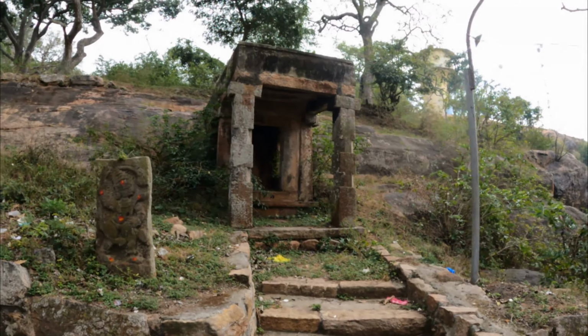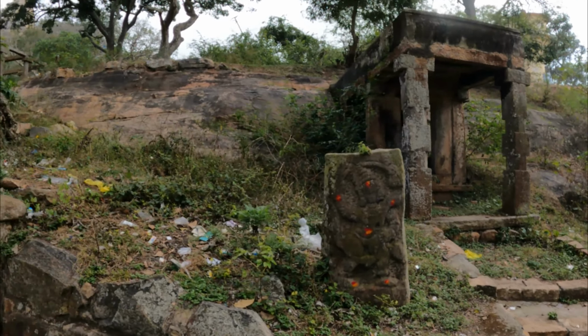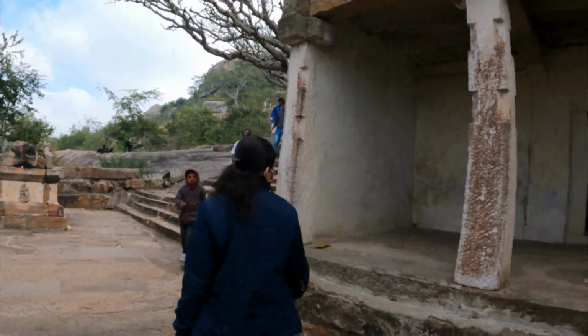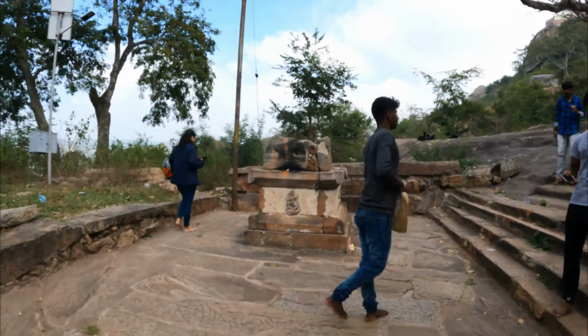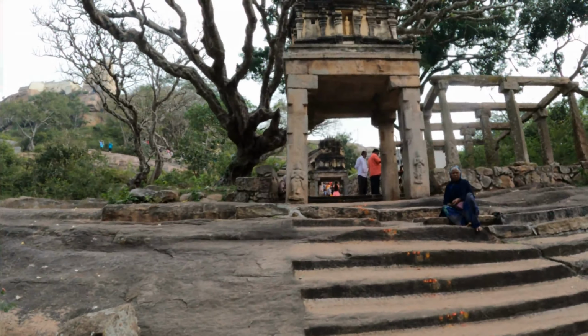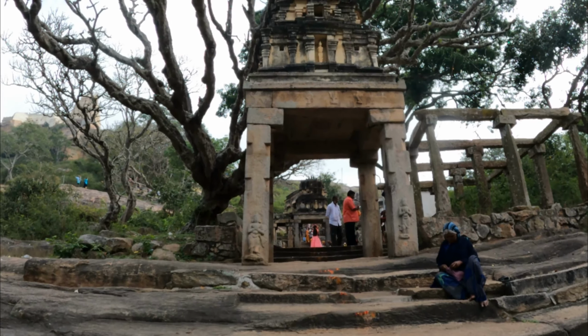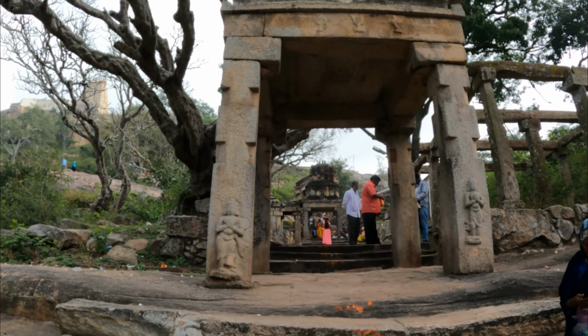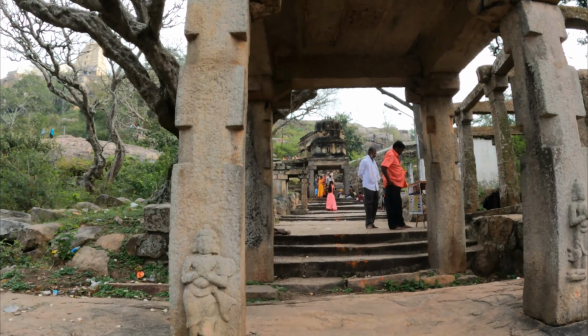You can see this kind of structures here and there. See, you can again see that Gopuram structure here also. Every few steps you can see this.